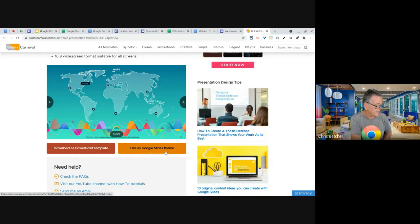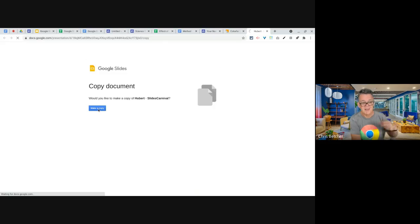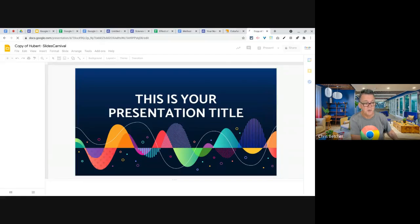And I like the fact that they've done that here, like use as a Google Slides theme or download as a PowerPoint template. That'll actually download a file for you. But if you go into the Google Slides one and just open that up, it says make a copy, so it's making a copy of their master and just doing its thing. There you go. So here's the slides presentation.